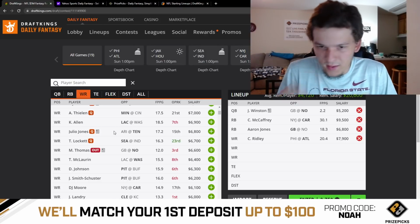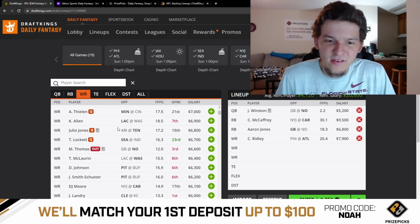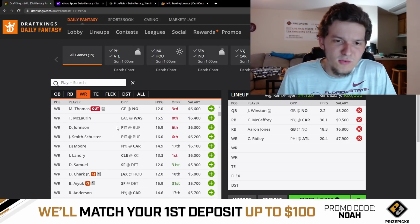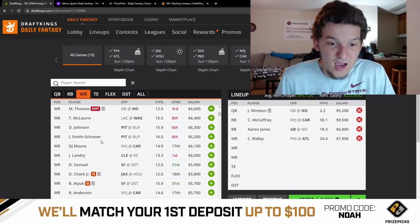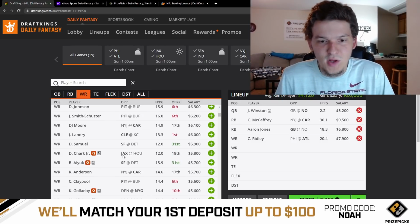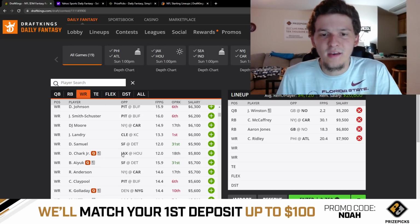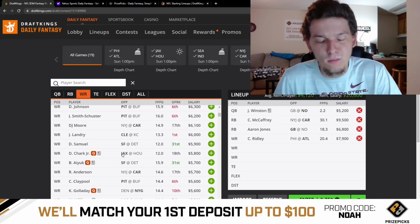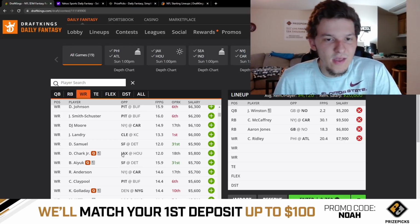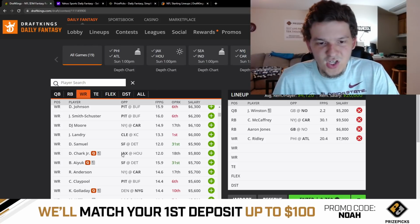So looking down in the mid range, these 6K options. We talked about Sam Darnold earlier as a cheap quarterback option. If you want to stack him up with DJ Moore at $6,100, I do like that quite a bit. Robbie Anderson, $5,700. I think this Carolina passing game is going to be fairly low owned. Obviously, CMC will be pretty popular. He's normally popular every single week. That's going to mean that guys like DJ Moore, Robbie Anderson, and Sam Darnold are not going to get much ownership.